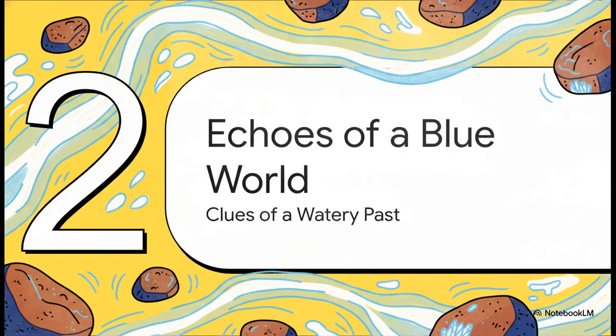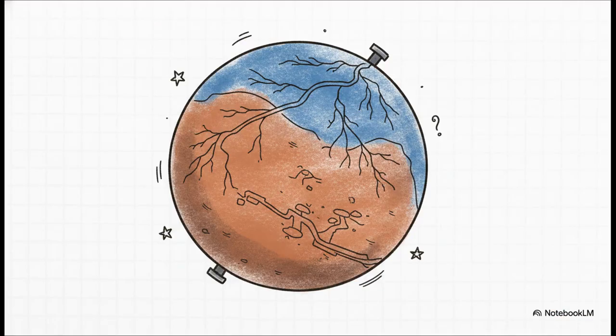Part 2. Echoes of a Blue World. But here's the thing. Mars wasn't always this desolate rock. The rocks on Mars are actually speaking to us, and they're telling a story of a blue world. Our robotic rovers and orbiters have mapped out these unmistakable features. We're talking ancient river deltas, winding valleys, and hydrated minerals, which, by the way, only ever form in the presence of liquid water. In fact, scientists estimate that a massive ocean covered 19% of the Martian surface. That's roughly the area of our entire Atlantic Ocean.